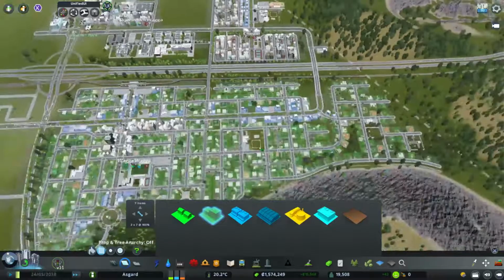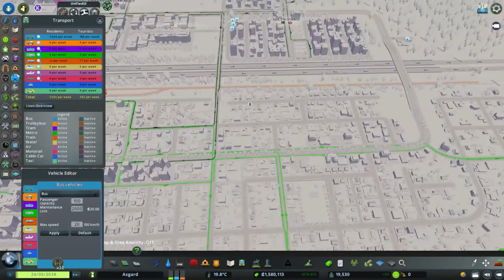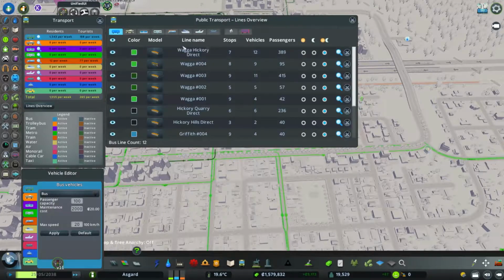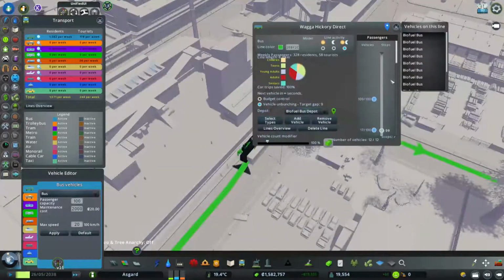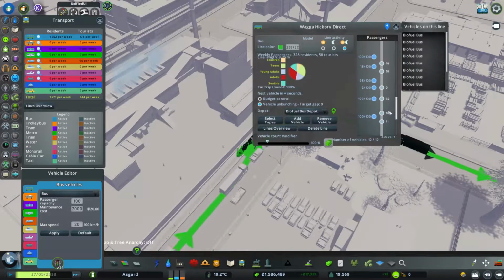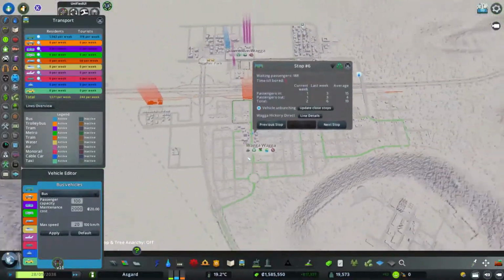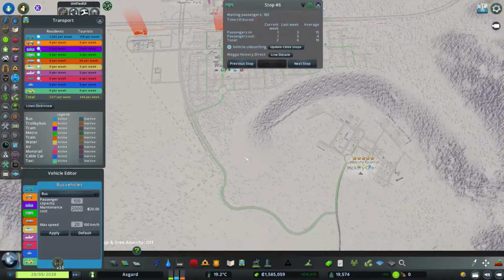Okay, pretty happy with how all that is looking. Before we close out this episode, let's just have a quick look at our bus lines, because I'm worried that they are not up to snuff. So, Wagga Hickory Direct, let's have a look. Alright, we've got a lot of buses. There's 100 people waiting at that stop. 176 and 178. That's a lot of people trying to get down to the Hickory Quarry.